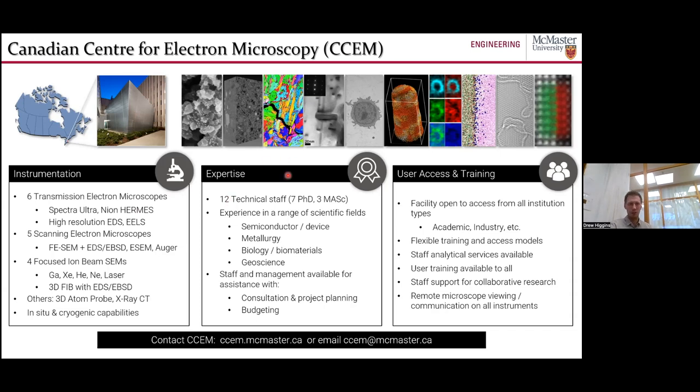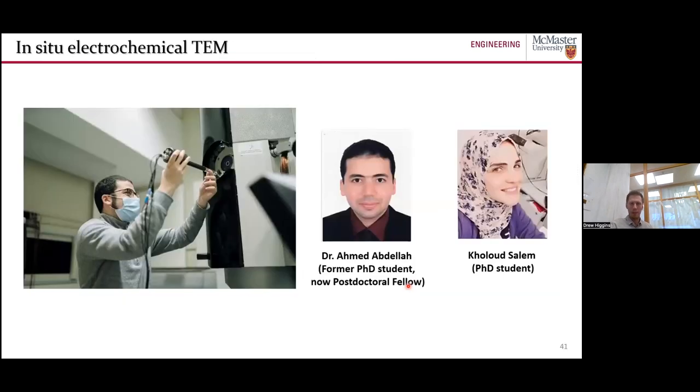If you're interested in using these facilities, it's open, it's accessible for everyone. Feel free to reach out to myself. I'm the Associate Scientific Director of this facility, or you can reach out to the facility directly at that email that I show there. They'd be happy to work with you, happy to help you out, do the science and the research that you're really passionate about.